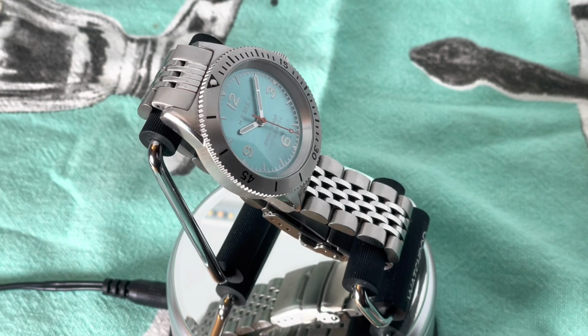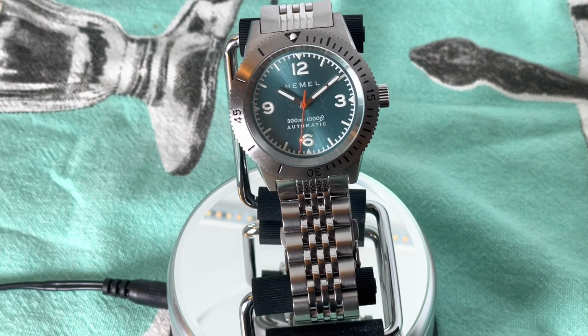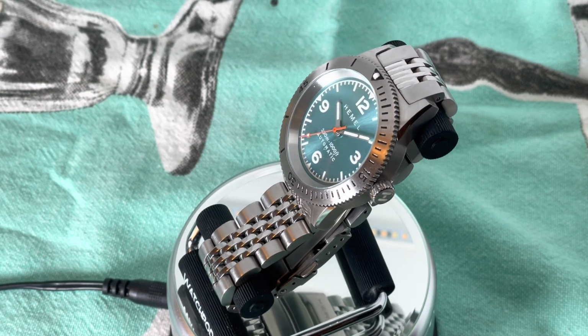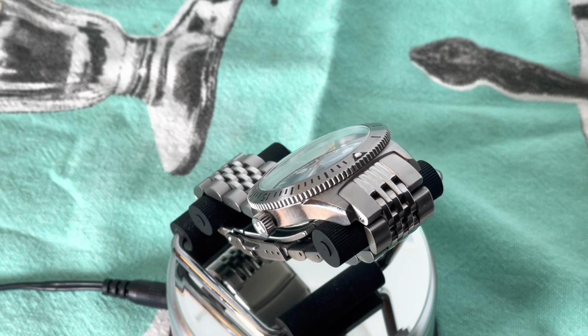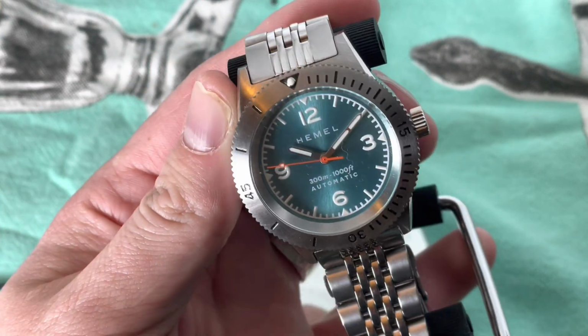And this one is the Hemel Sea Dart from their Hydrodurance diver line in a, wait for it, look at that blue. Oh yeah. I had it in a salmon color last year, and that's the one I did the review on, and I sold it and I missed it, and so I decided to get another one, but this time in a new color. I'm a sucker for a good skin diver, what can I say?